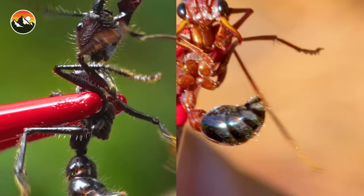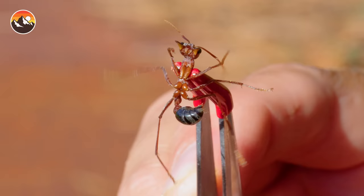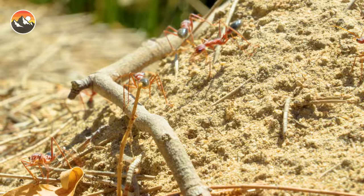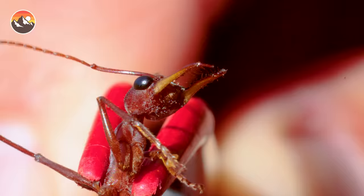The biggest difference between bullet and bulldog ant stings are the toxins they use. Bullet ants use a paraponera toxin, which is slow building and can last for days, where bulldog ants use formic acid that causes instant pain. And when these ants swarm and cover people by the dozens, they have the ability to take down a fully grown adult.